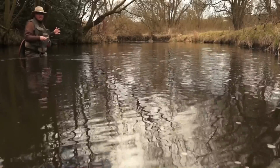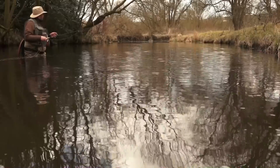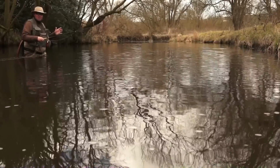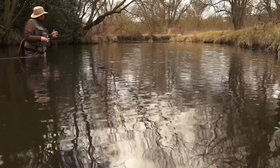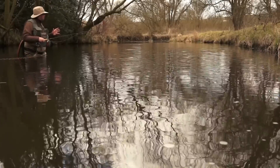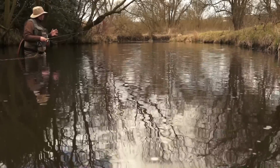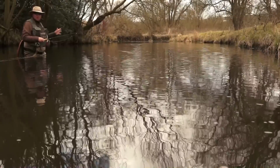I think there's still one or two moving. There were not that many fish moving to start with, just 2 or 3. And we've caught 2 so far, but I'll stay in this position, dry the fly, treat the line, wait. If we see another fish rise, I'll target that one as well.